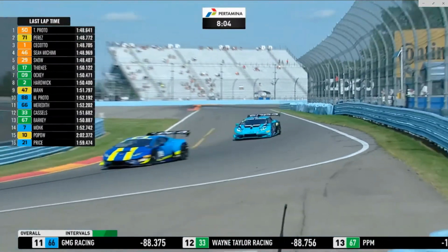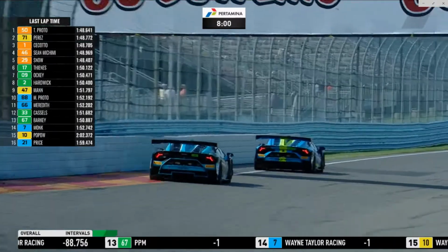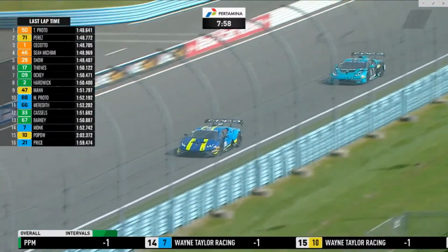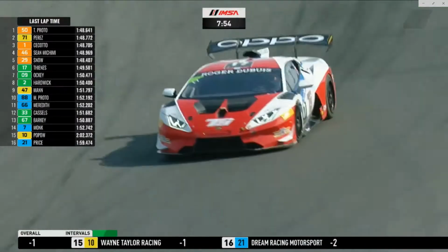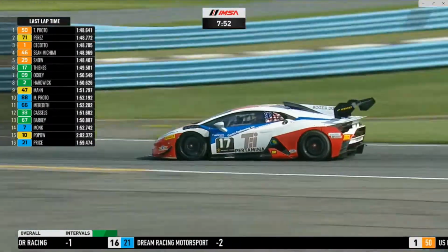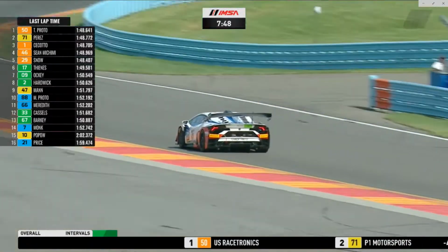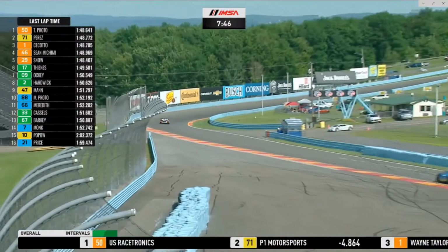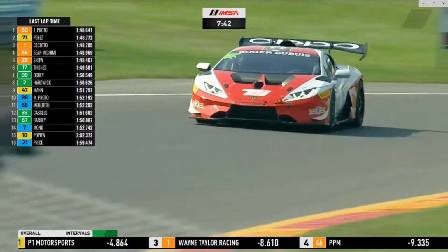And that gap has stabilised from first to second, this battle for second and third in AM that we're watching on screen right now, because it was about 4 seconds, it's now down to about 3, but it has stabilised over the last few laps, and Brian Thienes has just turned his best final sector time, and he's stretched that out again to 4 seconds on this last lap.